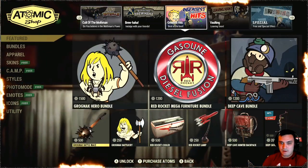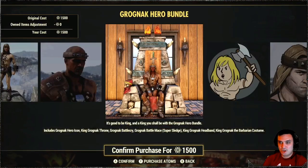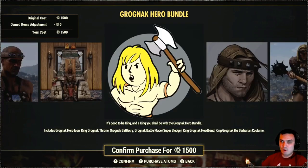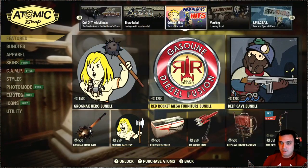Then we got Grognak Hero Bundle. Really nice chair, I love it. And the emote, really nice, I love it. Although I'm not the big fan of the outfit though, to be honest.